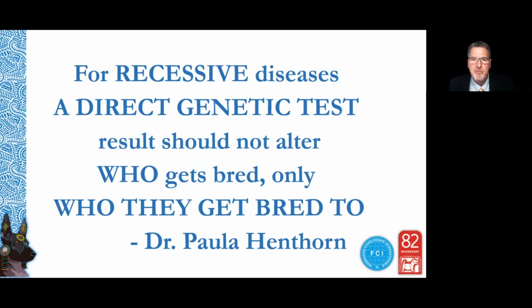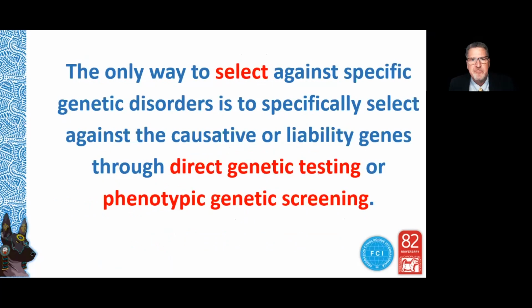And this is a quote from Dr. Paula Henthorn at the University of Pennsylvania in the USA. And it's an excellent quote as to how to properly utilize genetic testing. The only way to select against specific genetic disorders is to specifically select against the causative or liability genes through either direct genetic testing or phenotypic genetic screening.